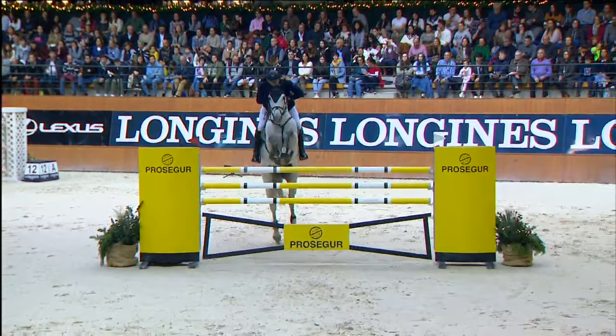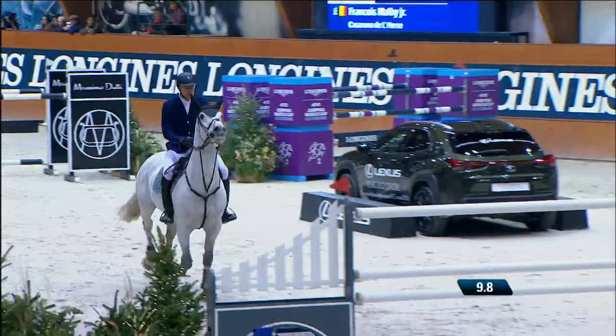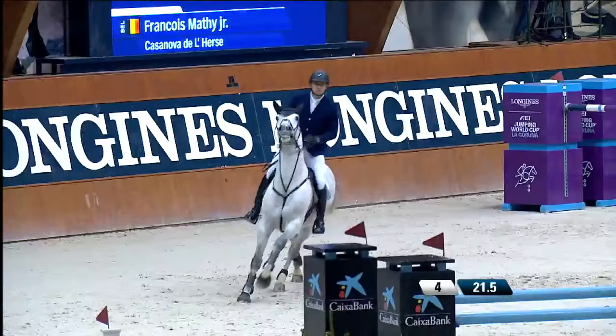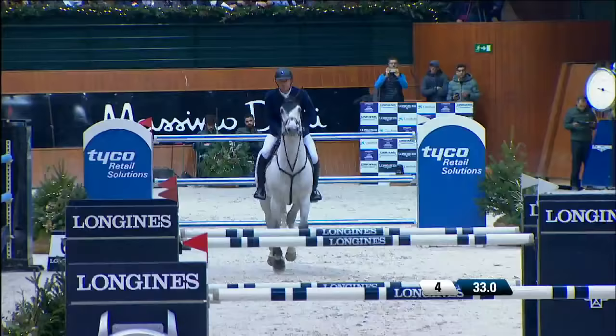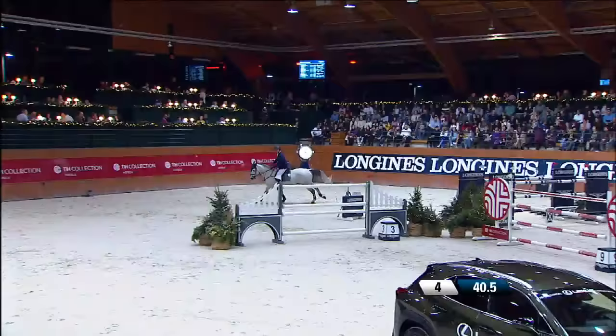Also Junior, very much like Gary on the circuit. And despite his huge size, he's actually very competitive and does win a lot of classes. Fortunately, the Marquis de Riscal came down, so we won't see him in the jump off. But he will be very much there tomorrow for the World Cup.